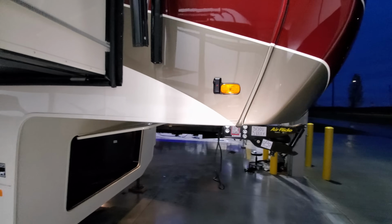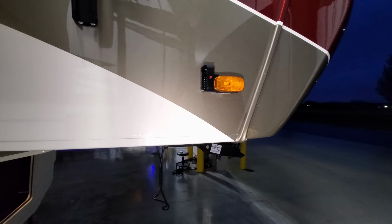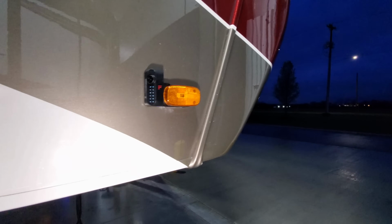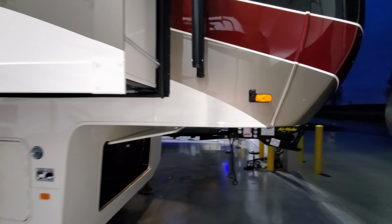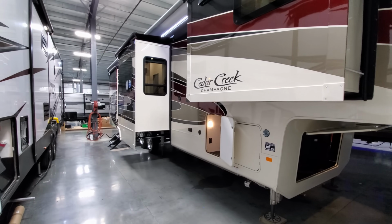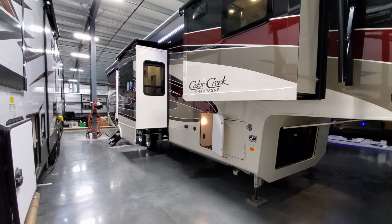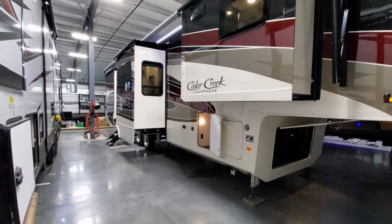This customer also ordered the unit with the 4 security camera system, and it gives you side cameras, 1 down each side of the unit, 1 above the entry door, and then also 1 on the back. So you can see driving down the road down both sides in the back of the unit if you need to.